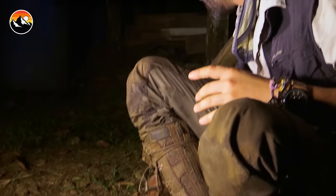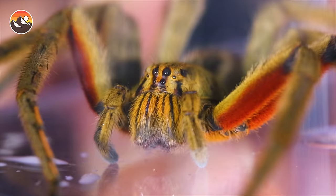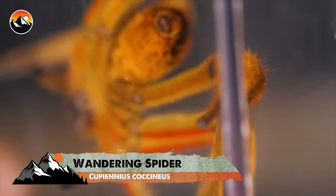Now, we have been to Costa Rica many times, and this is biolandmine number one. You always see them hanging up in the trees, climbing up the trunks of the trees, running across the jungle floor. The wandering spider is quite possibly the most dangerous arachnid we could come across out here in the rainforest.